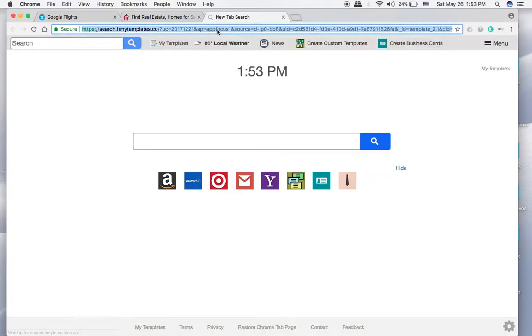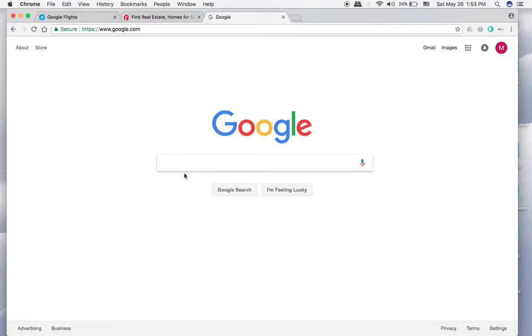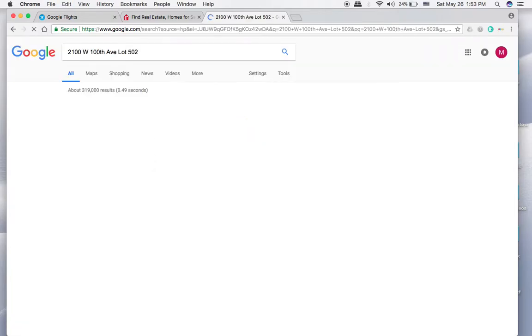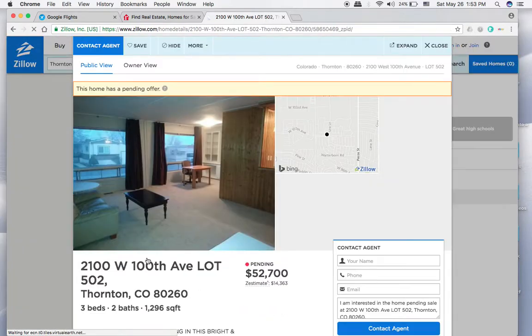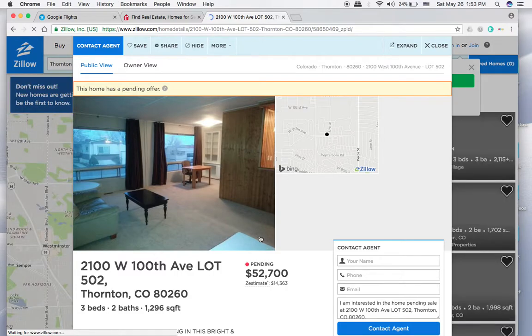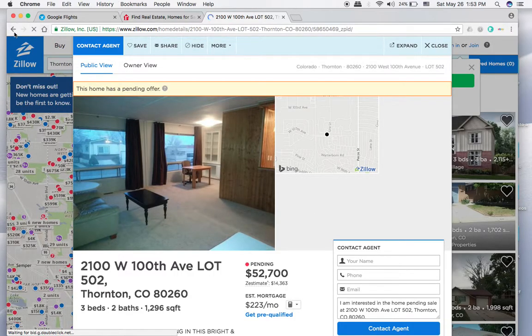57,000. I don't usually like buying mobile homes because they're not like. You could put images. Zillow, go to Zillow. Sometimes you go to Google to find better pictures of the houses because, see, the home has a pending offer, so the home is kind of already sold.